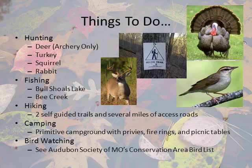Some things to do just in general. Drury-Mincy is a wildlife management area. It is open to hunting. Deer hunting is restricted to archery methods only. We've had a managed muzzleloader hunt in the past, discontinued that this year. We're managing it as an archery-only area. It has a really good deer population. Turkeys, squirrels, rabbits, dove, lots of hunting opportunity. There's fishing opportunities as well with Bull Shoals Lake, sucker grabbing in Bee Creek in the spring.